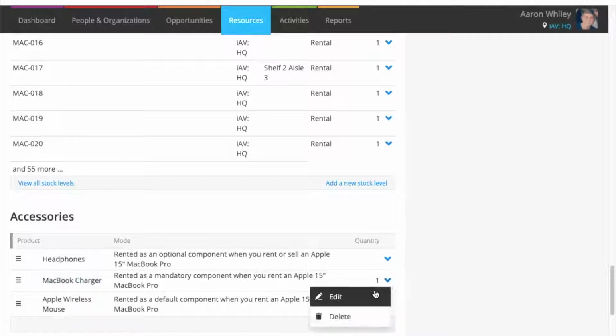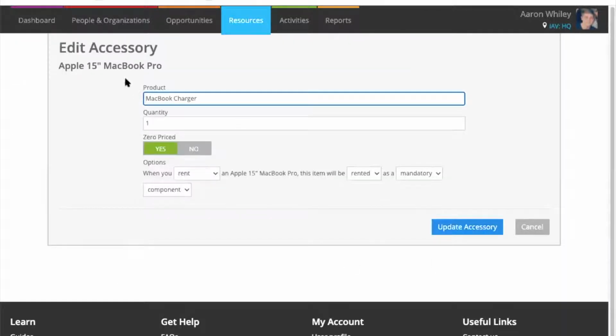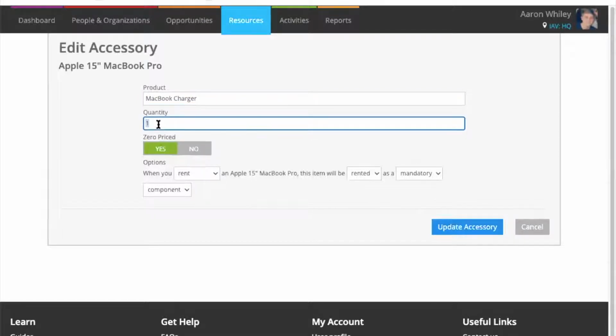I also wanted to jump into the configuration here to show you how this accessory is set up. At the top, we've got the product that we're linking to the MacBook Pro. We then have the quantity, so with every one MacBook Pro, how many chargers go out with it. We also have the option for this to be zero priced. What this means is if this charger has a price, let's just say it's $5 per day, it will add $5 to the charge total of the job.